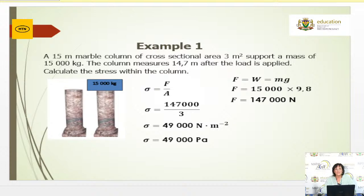It's 15,000 times 9.8, which will give us 147,000 Newton. So if you substitute the value into the formula, it's 147,000 over 3 square meters, and it gives us 49,000 Newton per meter squared, or 49,000 Pascal. You can also write this in scientific notation, in other words, 4.9 times 10 to the power of 4 Pascal.